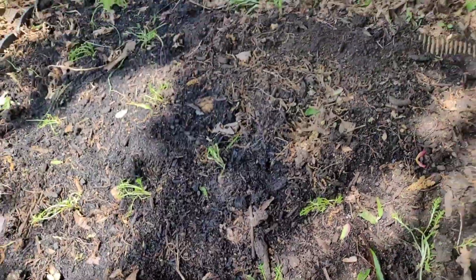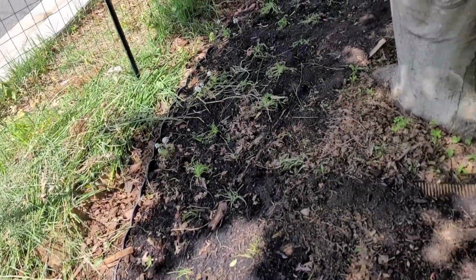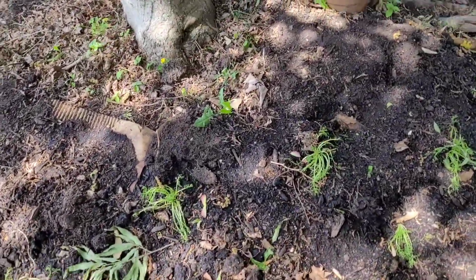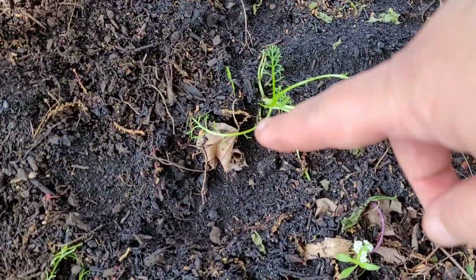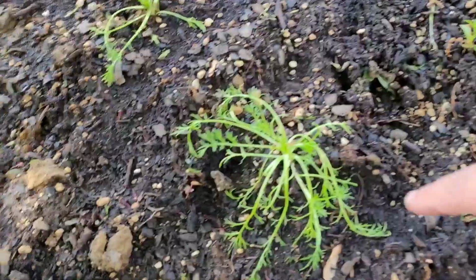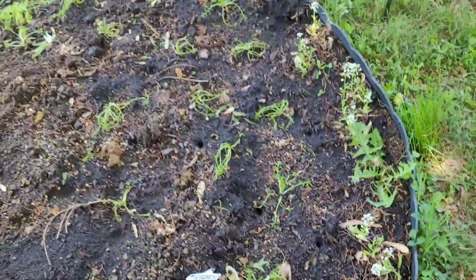But I cut down some tall grass that I need to take back to the compost. But you can see the chamomile is actually doing, I did this 2 days ago. I need to water it again today, I think. You can see the chamomile is recovering just fine, and I will show you. Here, this is a really good example of it doing really well after only 2 days in the ground.